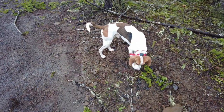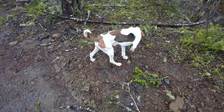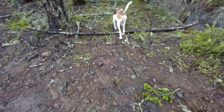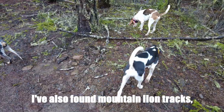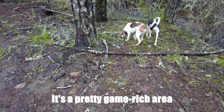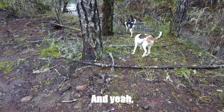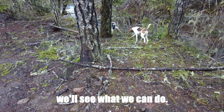I don't really know what the bobcat population is like here. I know last year I found several sets of tracks in the snow. Also found mountain lion tracks, bear tracks, fox tracks. So it's a pretty game-rich area, or it used to be at least. And yeah, we'll see what we can do.